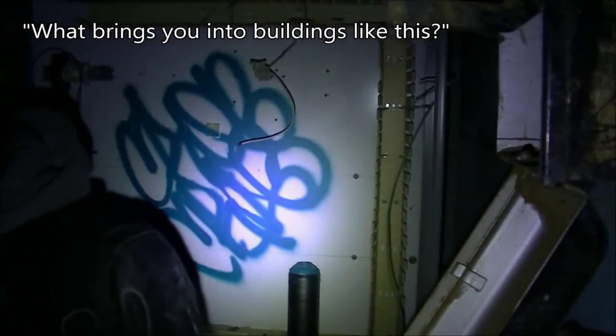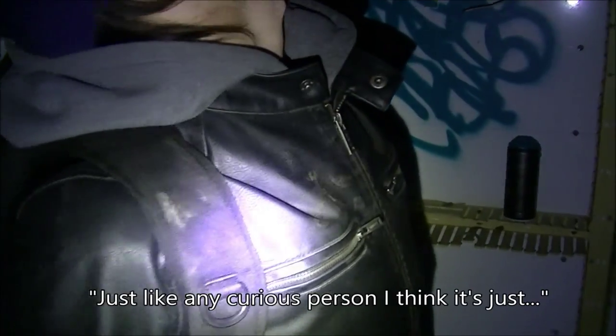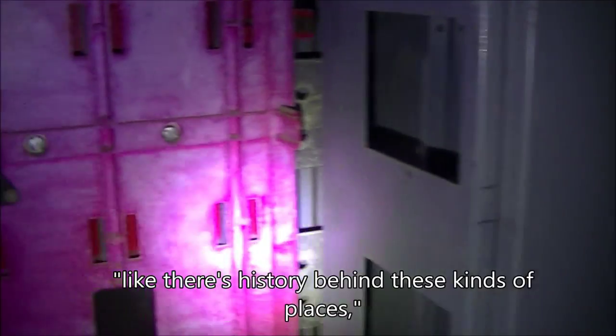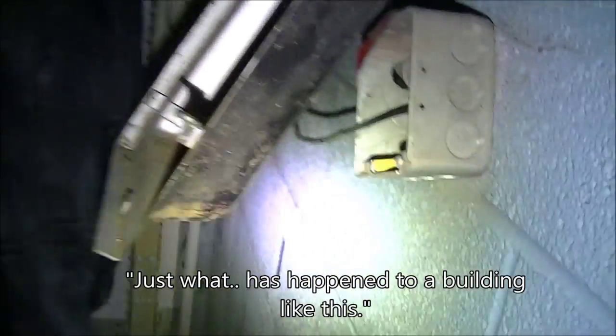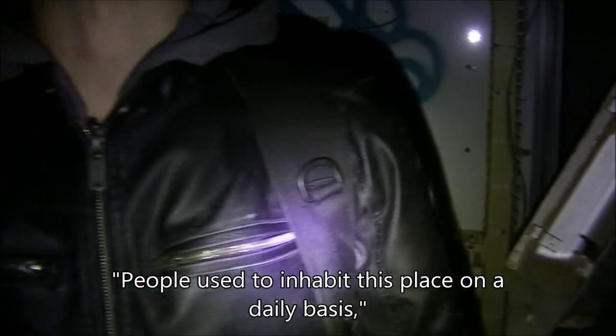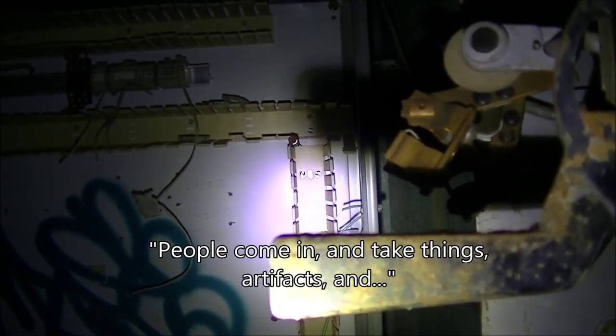With a mill this complex, one could explore for hours. What brings you into buildings like this? Abandoned buildings like this? Yeah. Just like any curious person, I think there's history behind these kinds of places. Completely abandoned. You can see the wear and tear from history and time. This is what happens to a building like this, completely alone by itself for decades and decades, you know? People used to inhabit this place on a daily basis. This used to be a factory where people made an income for their families. People come in and they take things, artifacts, and maybe they're scrapping or something.